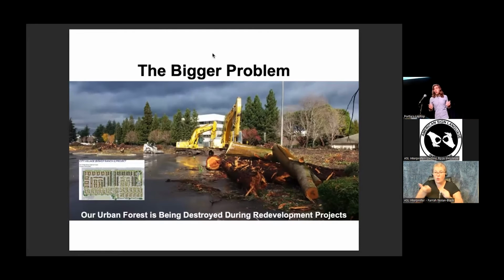An even bigger problem is when we have mass urban deforestation, like in a redevelopment project. This is nearby our showroom in San Ramon, and you can see basically excavators going through. I think they took down about 700 logs at this site. Still in the process, but we might be able to recycle about 50 to 100 logs.